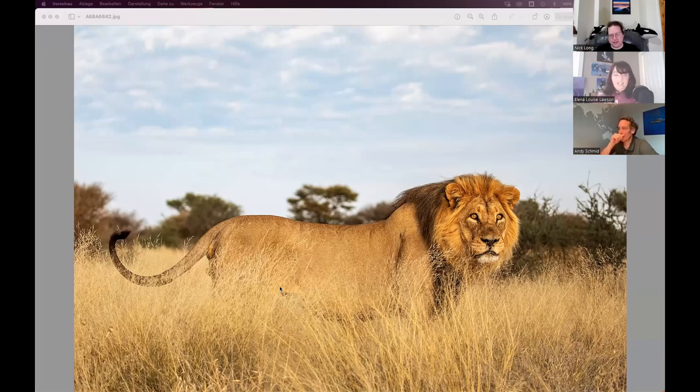How close were you to him? Fantastic lions for us. Wow. How close were you to him, Andy? Quite close, but we were outside of a game park. This was in Botswana. On the main road, which is just a sand road.